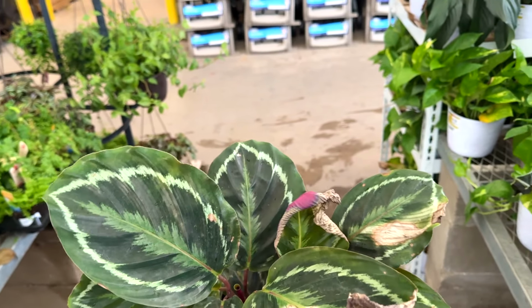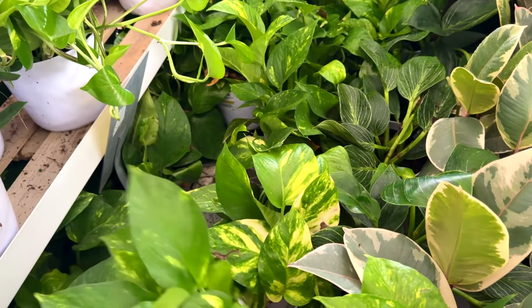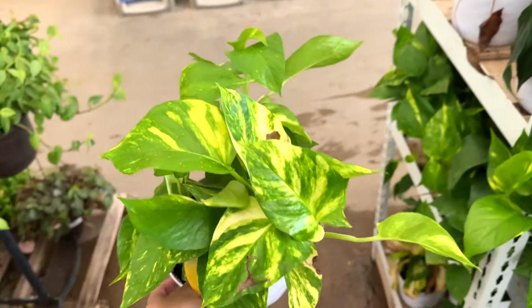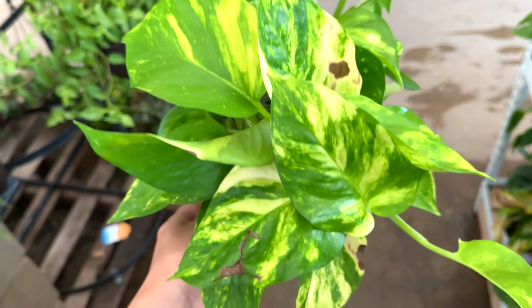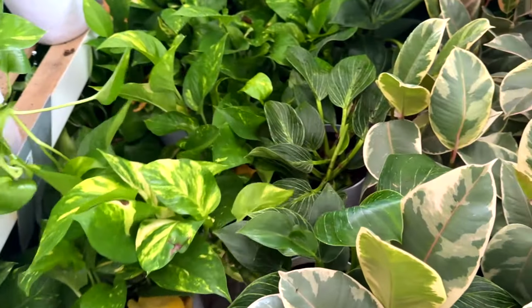Wow. Even the golden pothos, y'all, they're only $10. And some of them are really nice and luxurious and full. Look at that variegation. But I'm like, David, do you have space, David?